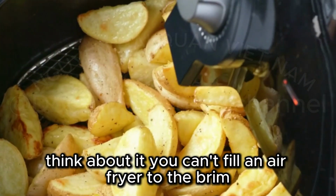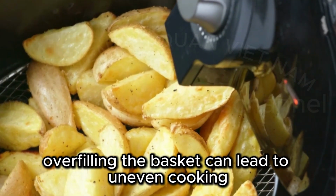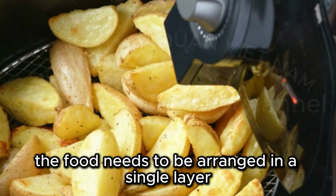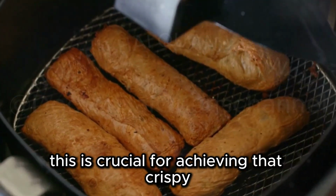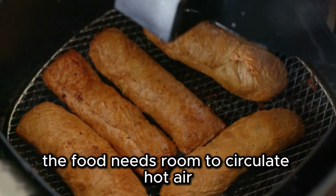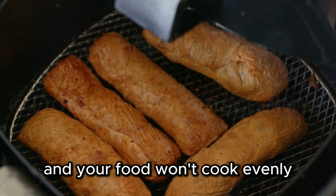Think about it. You can't fill an air fryer to the brim like you would a liquid measuring cup. Overfilling the basket can lead to uneven cooking and poor results. The food needs to be arranged in a single layer to ensure that hot air can circulate properly around each piece. This is crucial for achieving that crispy, delicious texture that air fryers are known for. The food needs room to circulate hot air for proper cooking. If the basket is too full, the air can't move freely and your food won't cook evenly.